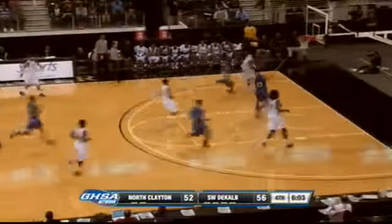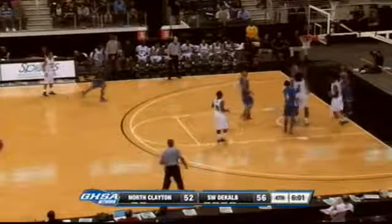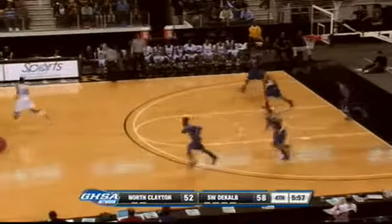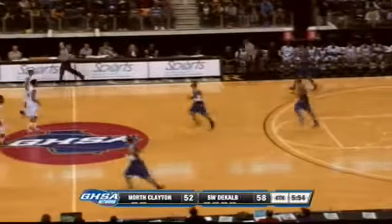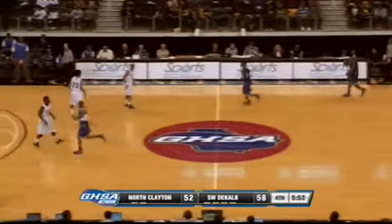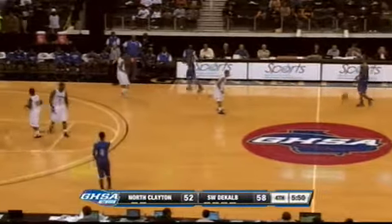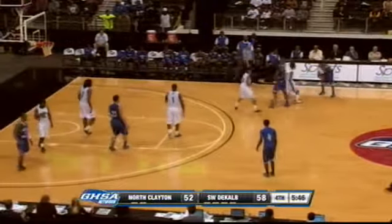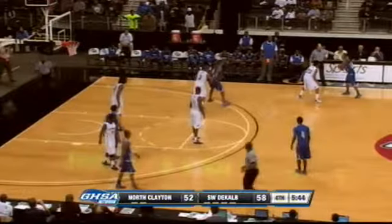Price has it. Goes baseline, out of control. Leaves it up and in, no good. Tip up and good by Goodwin. Kenneth Lewis getting a lot of important minutes here. Had a good shot there, missed it, but Goodwin there to clean it up, and it's back up to a 6-point lead.